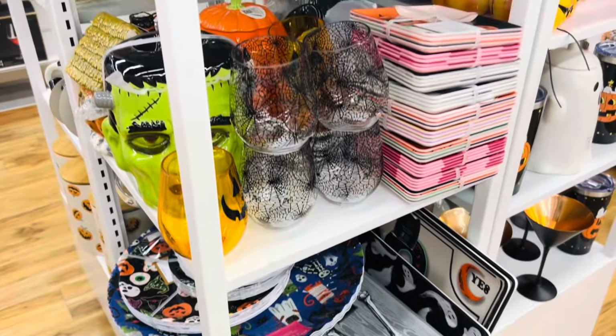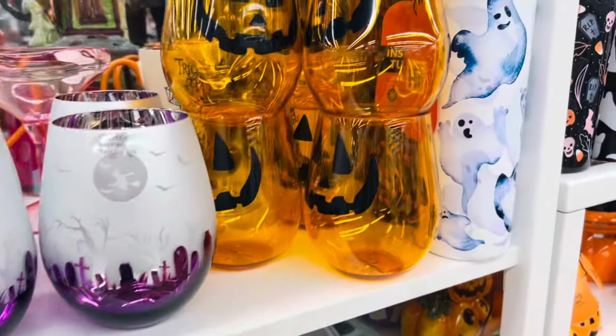Somebody out there needs this. I love that Mickey tumbler. And these are adorable too. And I'm feeling the price. They would be perfect for a Halloween party.